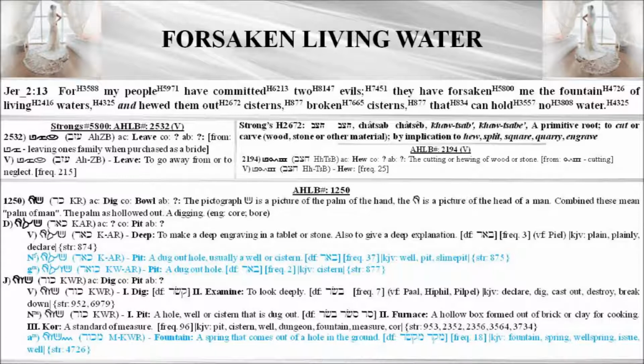Let's take a look at this word in Jeremiah 2, verse 13. For my people have committed two evils. They have forsaken me, the fountain of living waters, and hewed them out cisterns, broken cisterns, that can hold no water. Looking at forsaken, we see that it is Strong's 5800, and in the ancient Hebrew lexicon, it is an adopted root at 2532v. Knowing that these adopted roots are sometimes questionable, yet that's what we have in the moment. We'll go ahead and use what we have until further information comes forth.